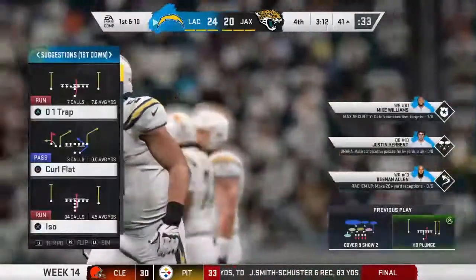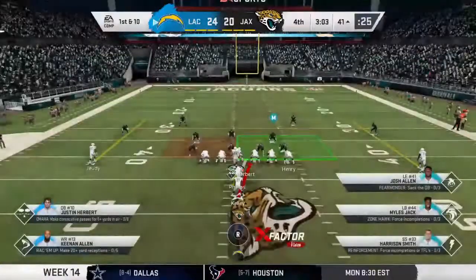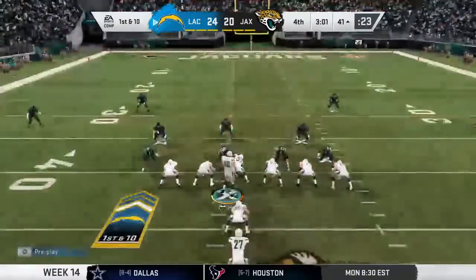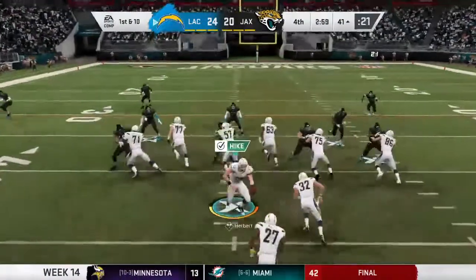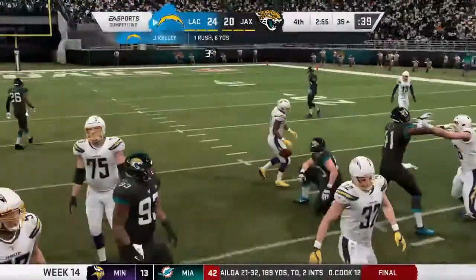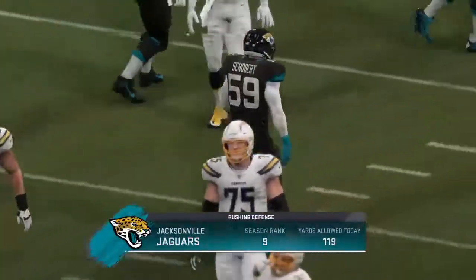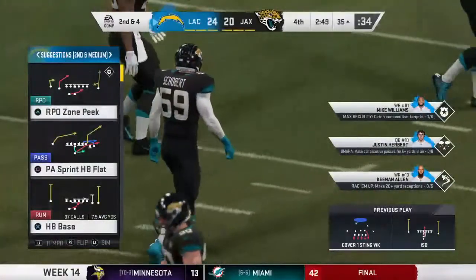Wow, that ball gets knocked free. But a teammate comes along and scoops it up. It's almost like baseball. Guy's at bat, people are on base in scoring position. One guy doesn't get him home. The next guy comes through and picks him up. And avoids the turnover. He'll get a nice chunk there on the 1st down run, and it's 2nd and 4.